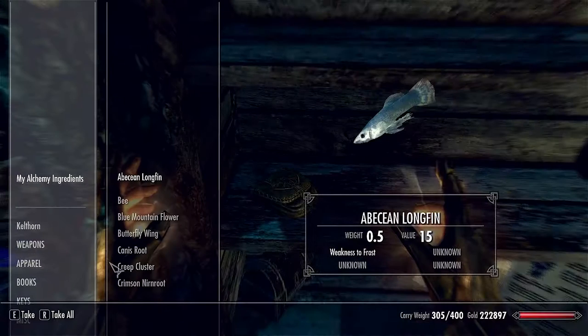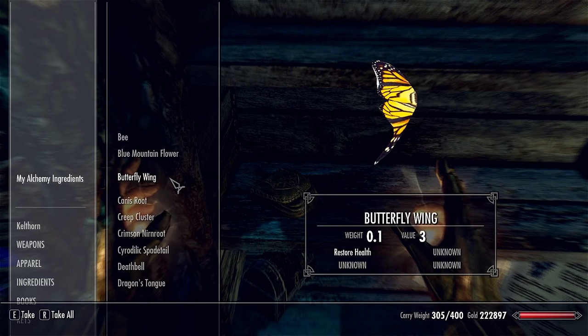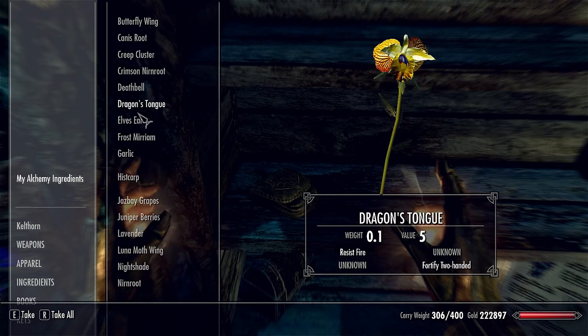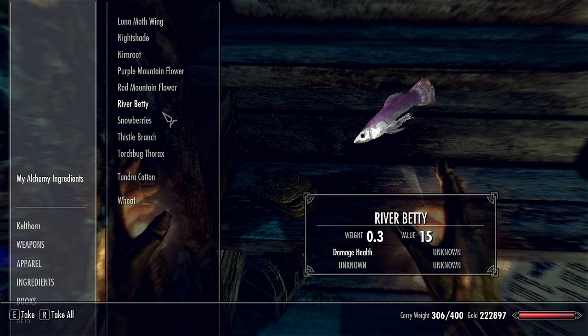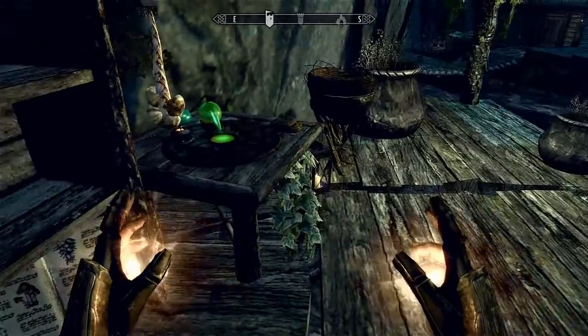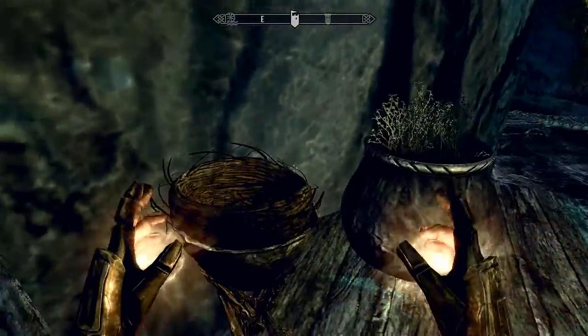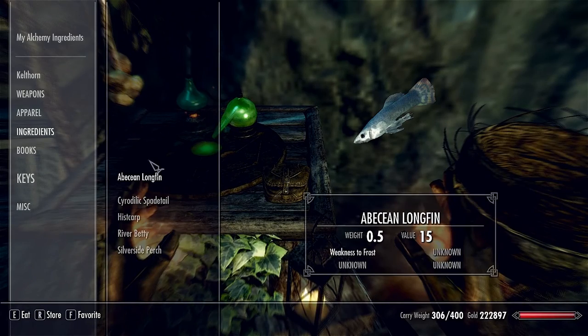So, without further ado, I might as well begin by talking about how Bethesda did a terrible job in breaking up the ingredients and how in any way, shape, or form they might be unique, or Skyrim-like. First of all, I'll just discuss the fish. It's the Abyssinian longfin, Sierra Deluxe spadetail, hissed carp, river betty, and silver-sided perch. The first thing I'll notice is that they're all the same exact fish, different texture, and different name.